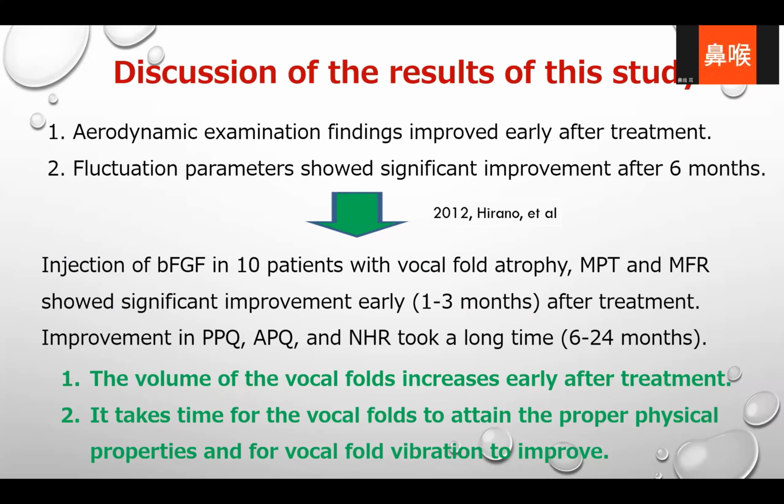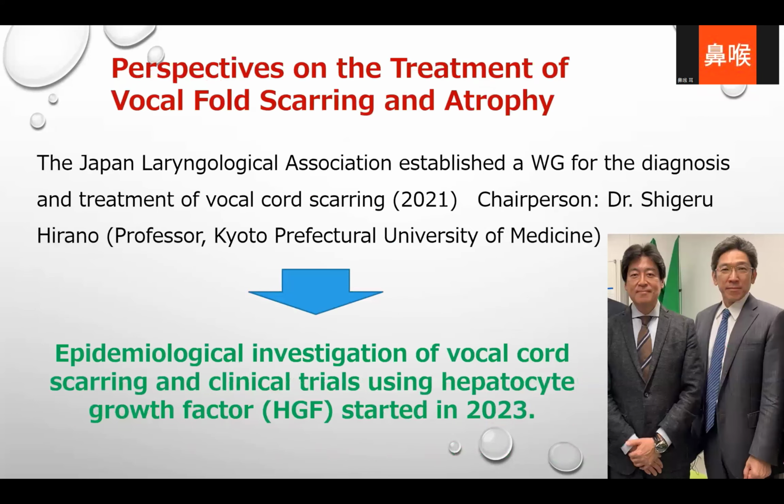Our study concluded that the volume of the vocal cord increases early after treatment. It takes time for the vocal cords to attain the proper physical properties and for vocal cord vibration to improve.